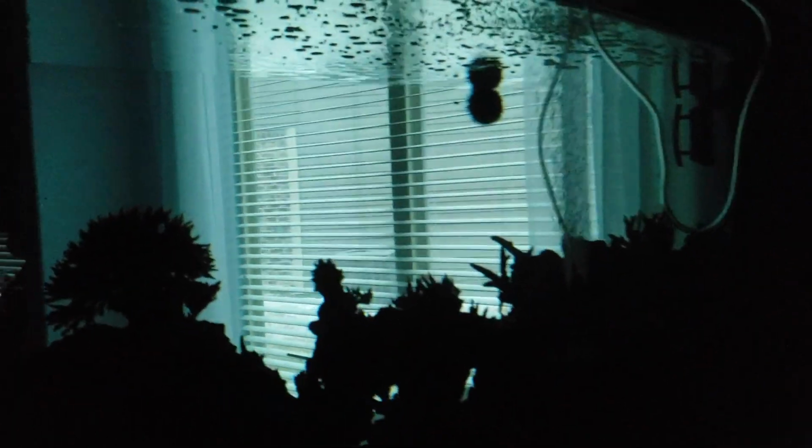Water clarity is a little bit better now. It was super cloudy earlier, and then I put in some new carbon. And yep, that's the blinds. That's a coral. Coral look okay so far, so we'll see what happens. There you go. Now you've seen what I've seen.